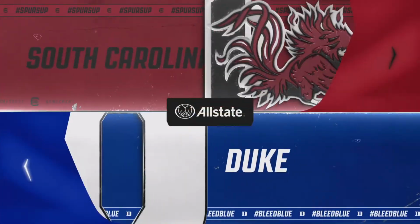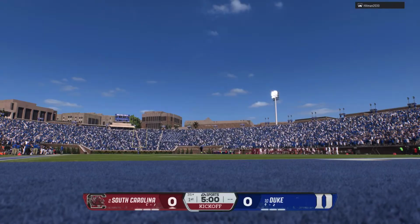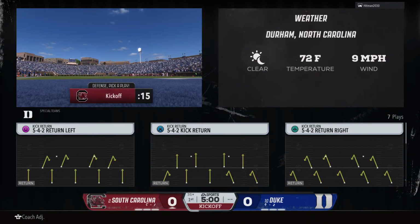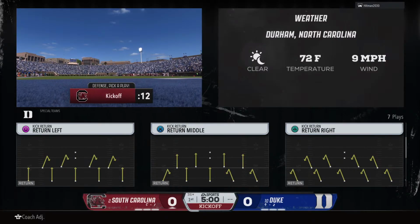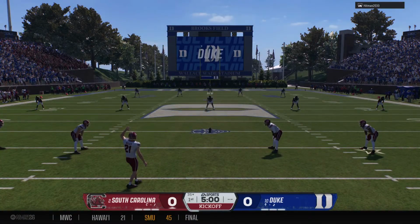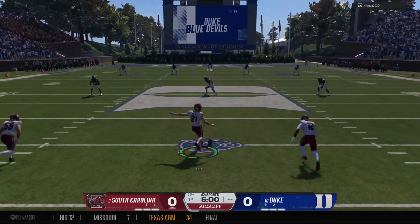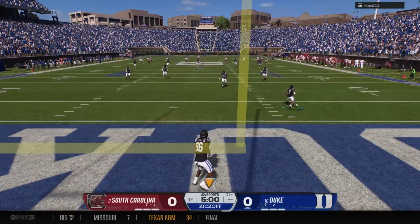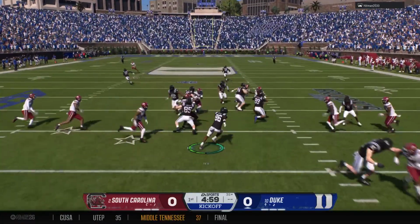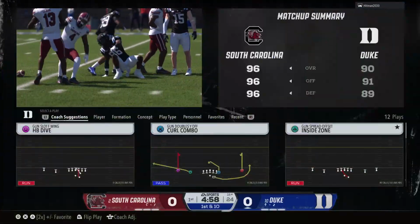This thing underway. The Gamecocks will kick this away to start us off. Trying to make a play from deep in his end zone. He'll be tackled at the 18. That's good coverage there.